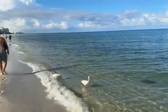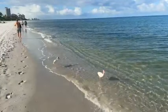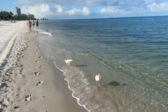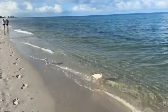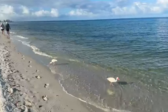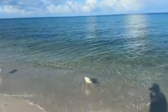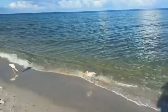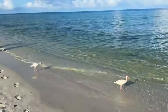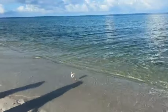Yep. A couple of our little ibis buddies. The white ibis. Love watching them. They're so methodical. Just pecking away, probing that sand, looking for something to eat, looking for some little sand fleas.